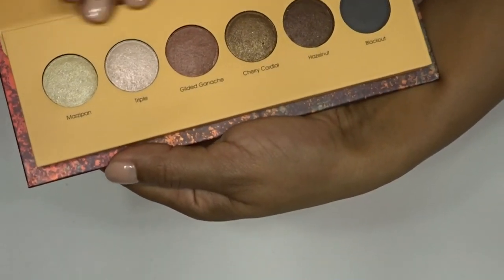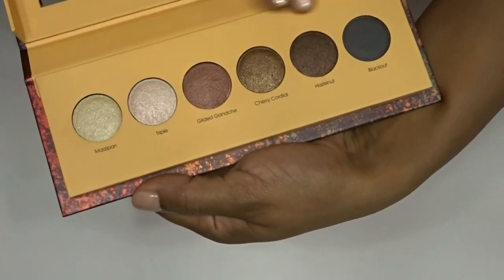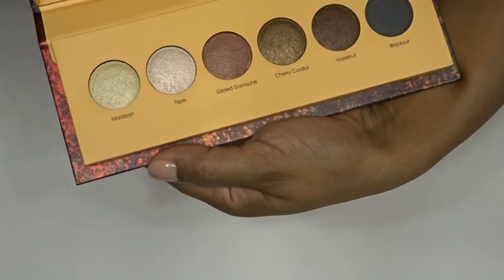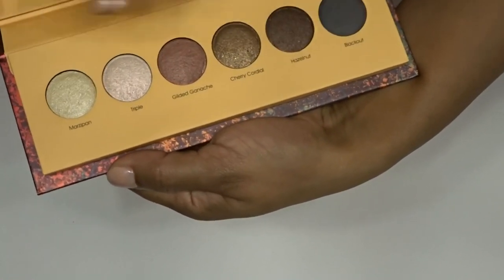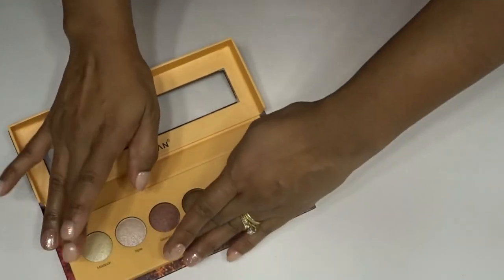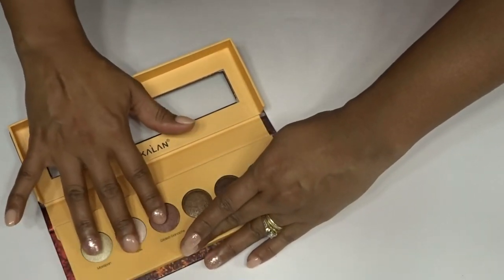But these gel palettes, it's better if you use your finger when you're piling them on. Like if you're trying to create a cut crease look or a halo look, you just go with your finger and pack it on, and it's so freaking beautiful. It's not even funny. All right, so let's go ahead and get started.